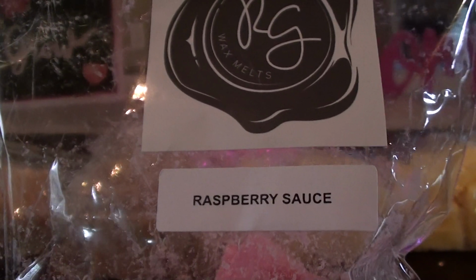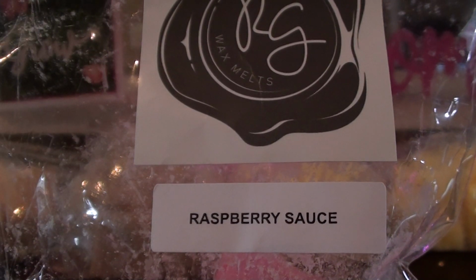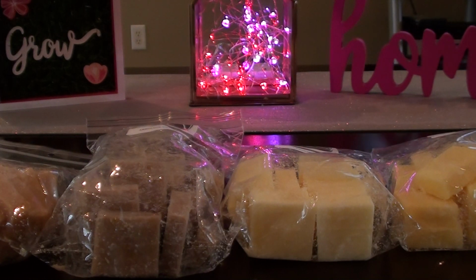Hey, buddy. So also there's a few blends. I think raspberry sauce and Zen, and there's a few things with raspberry sauce that I wanted to try some blends. So that's raspberry sauce. Let's have a whiff. That smells pretty good.